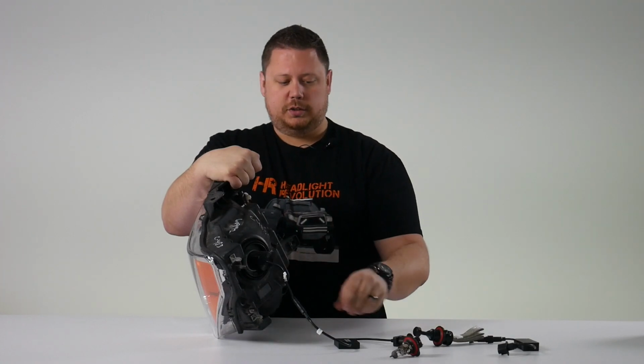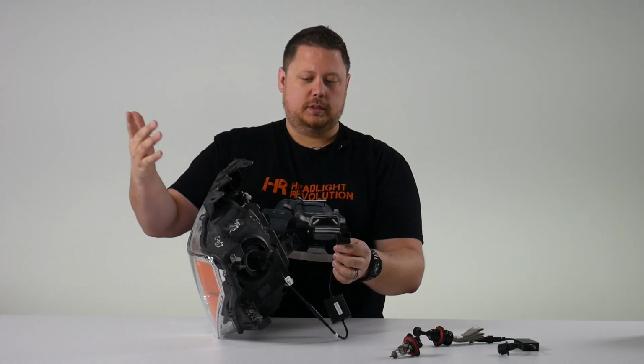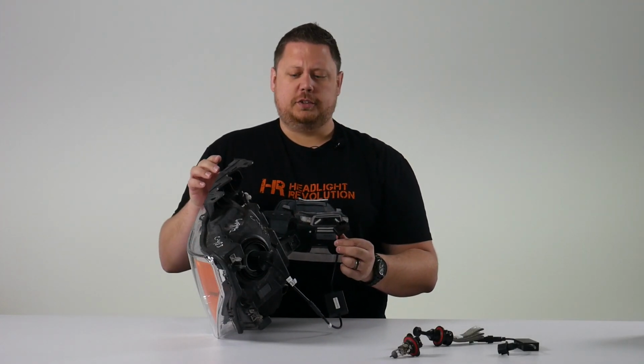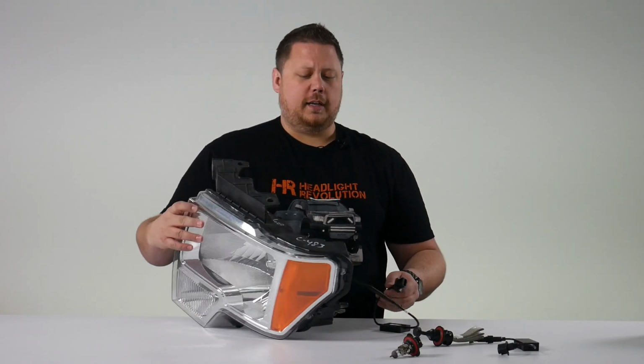The next step is to plug in the wiring to your factory wiring. That's the whole install. You just pop in the bulb and plug it into your wiring. Now we've got to make sure that it's installed correctly, aligned correctly in the front. So let's look at that.